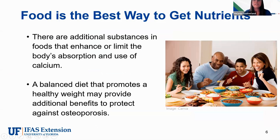Okay, so as previously mentioned, a well-rounded diet is the best way to get your nutrients. And so in lesson 5, we will discuss substances in food that can enhance or limit the absorption of calcium.